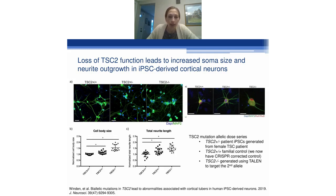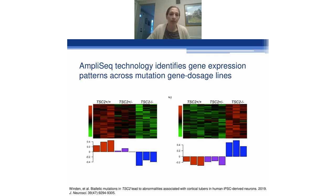We also ran whole transcriptome analysis of these iPSC-derived neurons and found some really interesting findings. So there were some pathways of genes that showed an allelic dose response. So here in the patient heterozygous on the left, the signal is somewhat decreased compared to the healthy control, but then the null line is even further decreased.